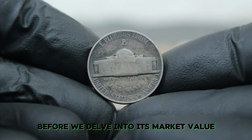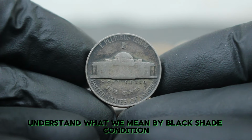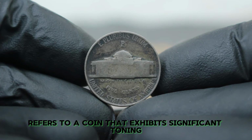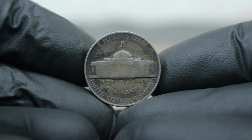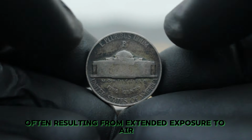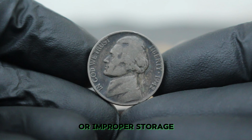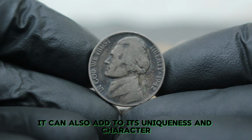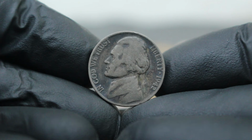Before we delve into its market value, it's crucial to understand what we mean by black shade condition. In numismatic terms, black shade refers to a coin that exhibits significant toning or discoloration. This coloration can range from dark gray to black, often resulting from extended exposure to air or improper storage. Although this may affect a coin's overall appearance, it can also add to its uniqueness and character.